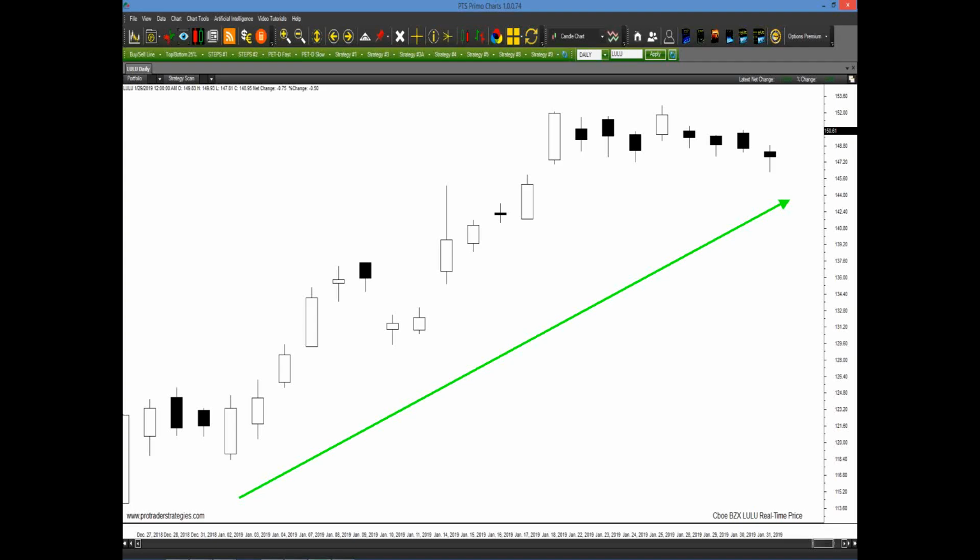As we look at this chart here in Lulu, we see that this was one of the best performing stocks on their list for the month of January 2019. It had a really nice run up, very consistent, very orderly, all the way to the upside from the beginning of January all the way till the very end.